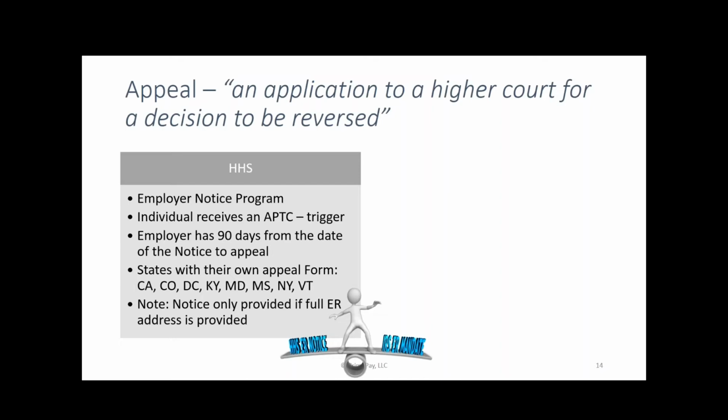And in that appeal, they're going to need to fully explain how or why or if that employee was truly eligible for that subsidy, based on what the employer was offering or not offering to that employee. Now, I have listed there are certain states that have their own appeal form. You can find the standard HHS employer notice appeal form right on the website. You can Google that and find that. But other states, as I have listed here below, they actually have their own appeal form that would be used.